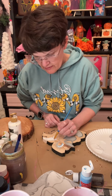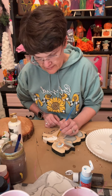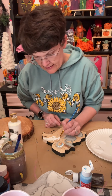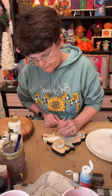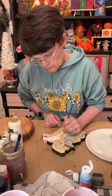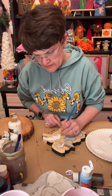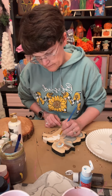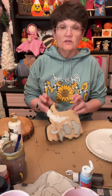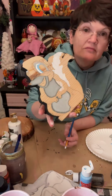We're just gonna keep going down here. And I'll show you after I've done this part. And just remember that we're gonna go over it with black, so it's not gonna look as ugly. That's the reason for the white first and then the black. All right, so it doesn't look real good. So there's the back, the middle part of his little tail.